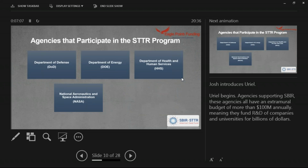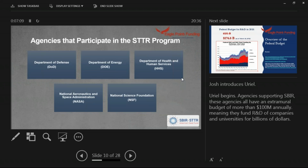When it comes to the STTR program, which I mentioned is the sister program to SBIR, which involves partnering with research institutions, there are only 5 relevant agencies. Those are the DoD, Department of Defense, the DOE, Department of Energy, the HHS, Department of Health and Human Services, NASA, and the NSF, National Science Foundation. So there are fewer participating agencies for STTR. It's worth noting that.